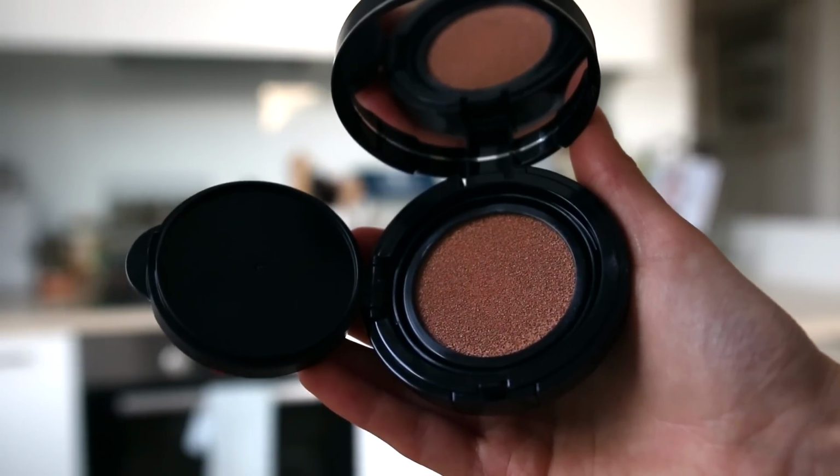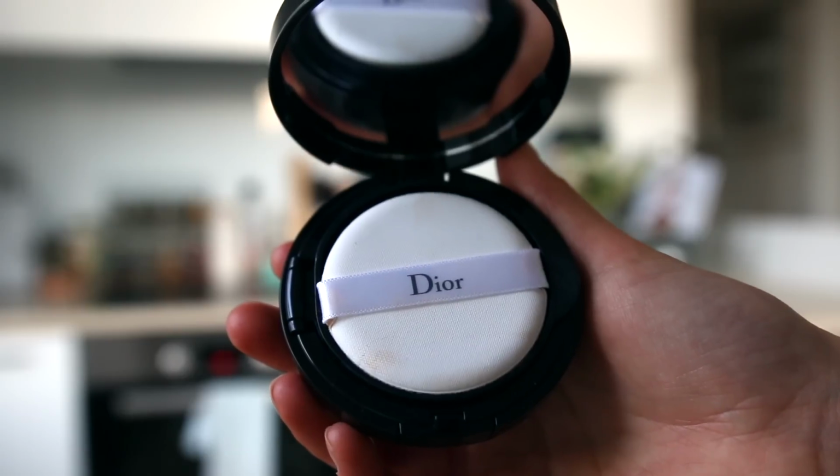So it's that total best of both, where it feels like you've got nothing on your skin. It feels so light and natural, but also gives a totally flawless finish, which is exactly what I'm after in a foundation or just anything for my skin. So I'm just absolutely obsessed with this. As you can see there is the cushion. This is in the shade 20. It does come with this pad on the top there that you can use to apply it, but I really like using a sponge, like a beauty blender or the Dior blender that you can buy separately. So yeah, totally love this.